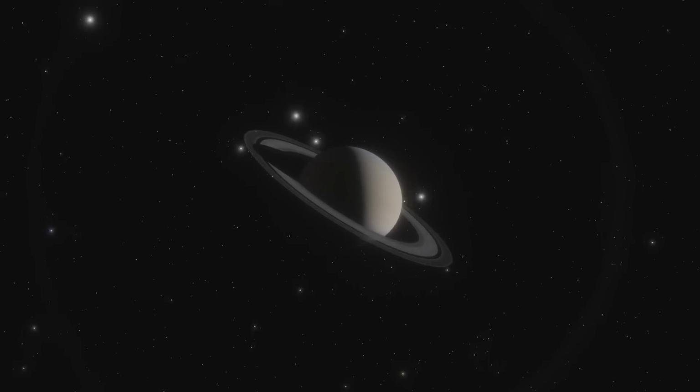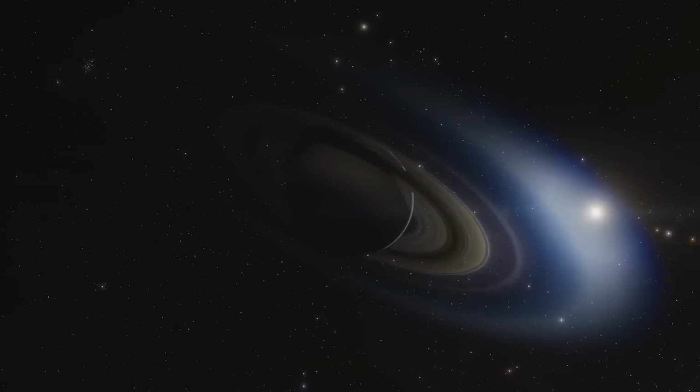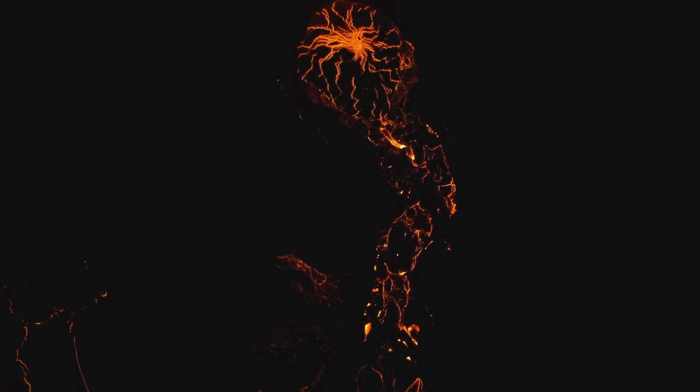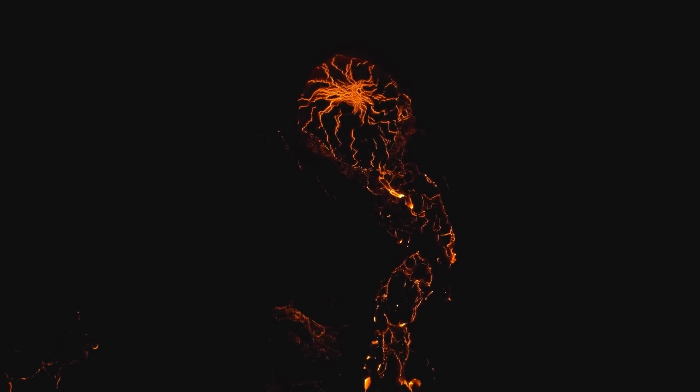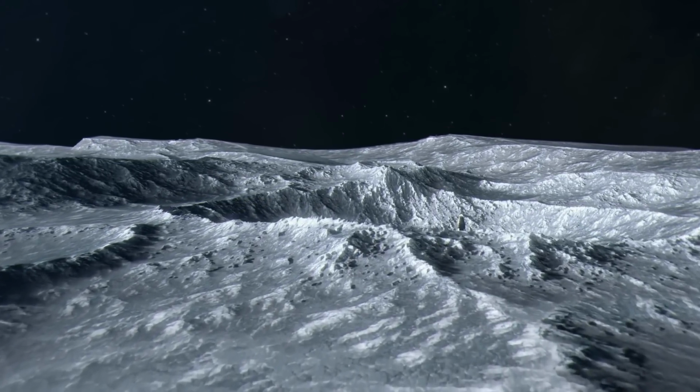Its small size and remote orbit suggest that even minor tidal forces, combined with radiogenic decay, can sustain internal activity in icy moons. This broadens the range of environments where volcanic processes might occur, with implications for other icy bodies in the outer solar system.